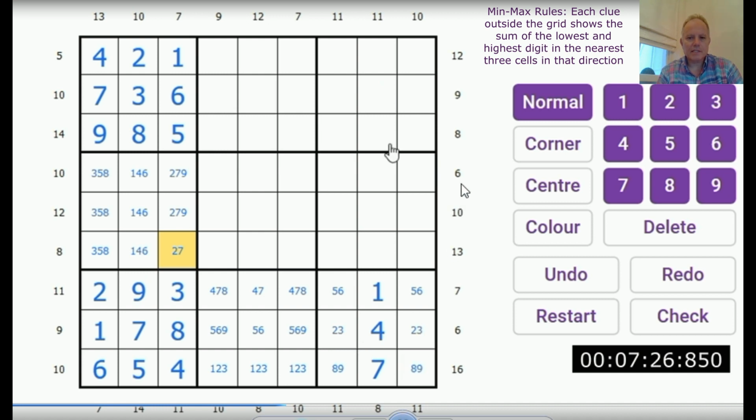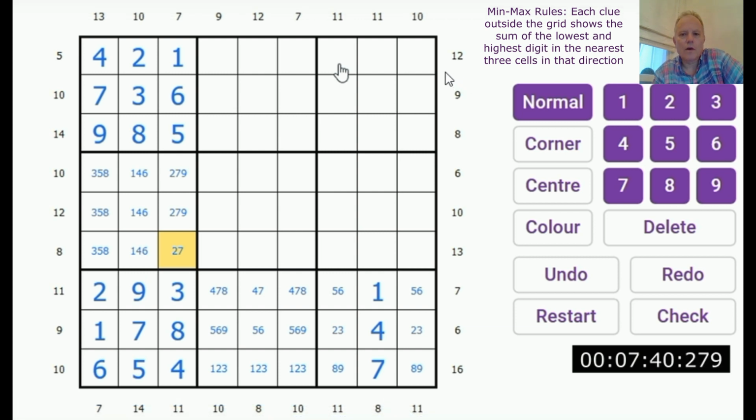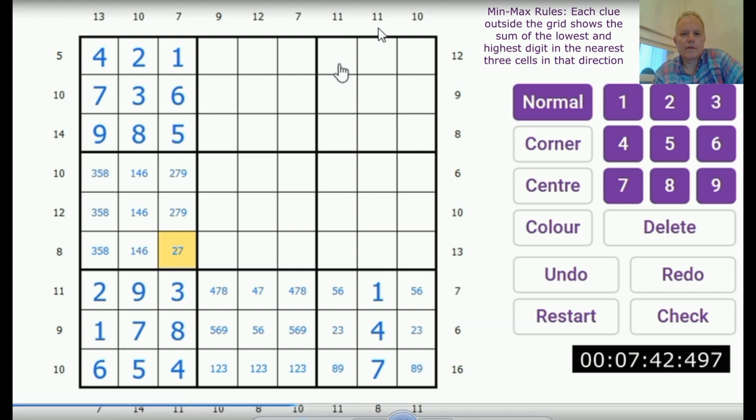The 6 is a very low number. It could be 1 and 5, or it could be 2 and 4, but can't decide which one it is. So let's see how long it takes me in actual fact to work out either that 11, 11, 10, this 12, 9, 8, or the 9, 12, 7. They're all giving something away. And unfortunately, I'm not very quick to work out what it is. I don't know what I'm actually thinking about when I'm just sitting there not making any progress at this point.